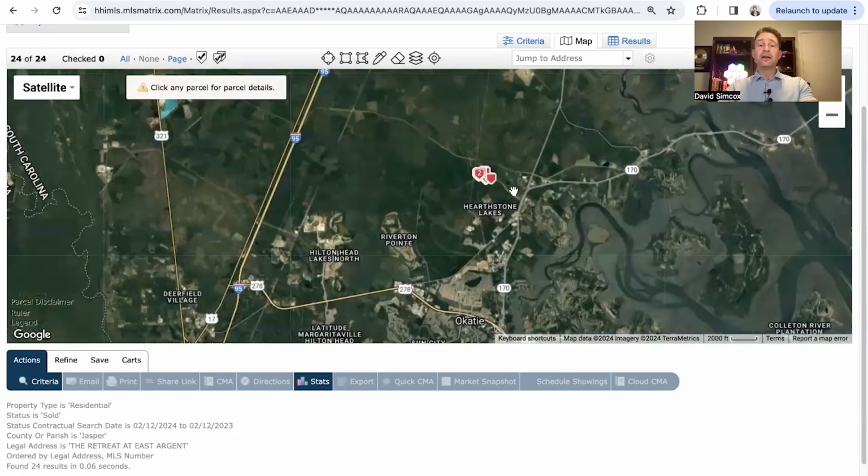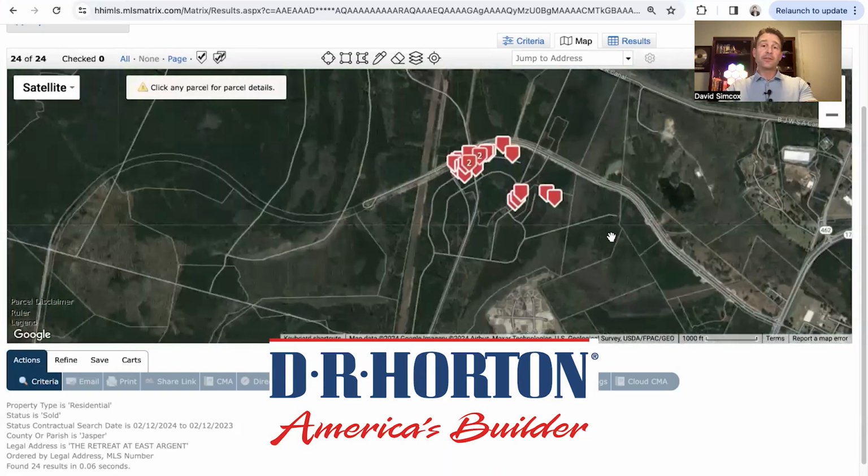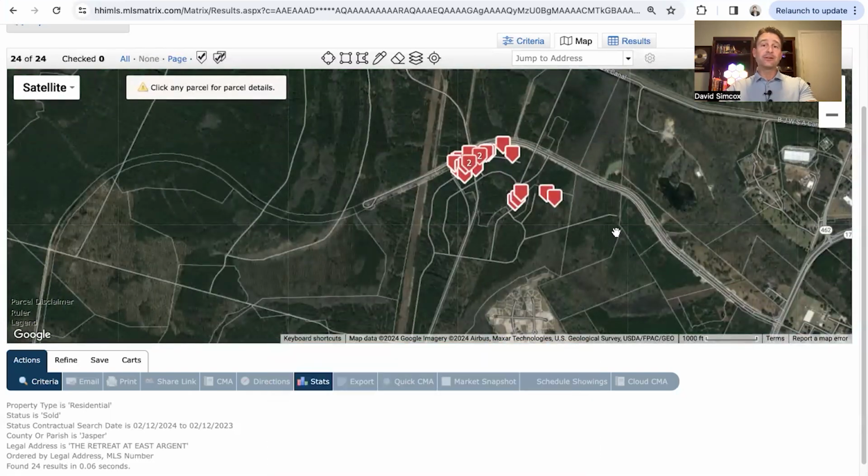This is a new construction neighborhood offered by D.R. Horton. They are, I believe, either #1 or #2 largest home builder in the United States. And they do have a lot of their own incentive programs, so you may be able to get some down payment assistance, or maybe they would even help you buy your rate down. Every month they do different incentives.